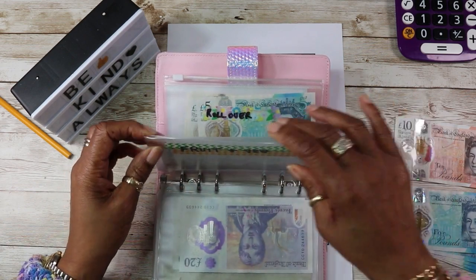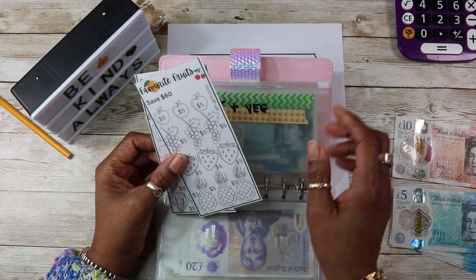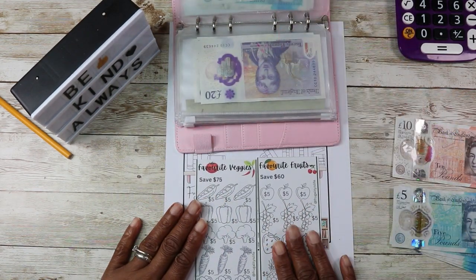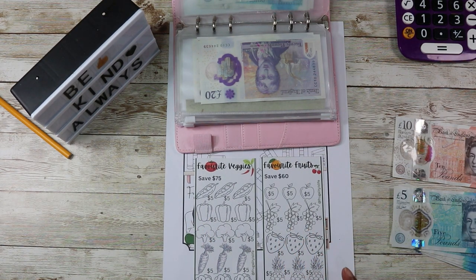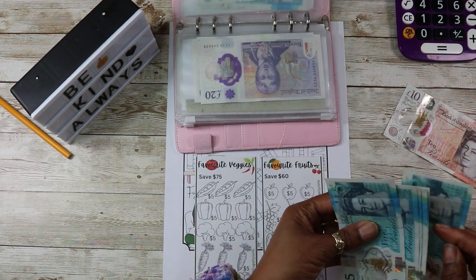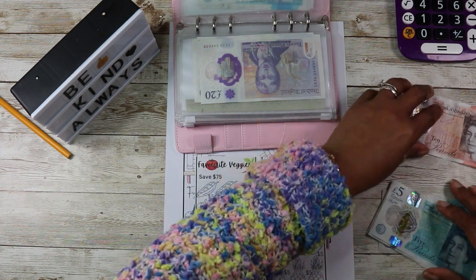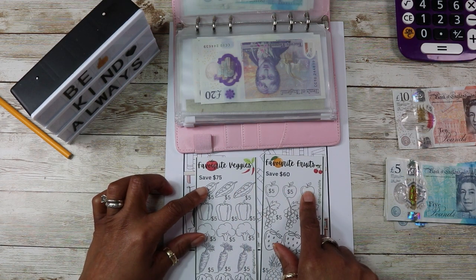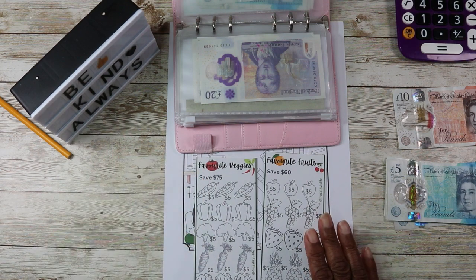And the fruit and veg is from Frugality is Life. And I am a non-meat eater. I eat a lot of fruits and a lot of veg. So I'm going to do, let's see what we've got. We've got 10, 20, 30, 40. So if I do 15, 3 of each, that will bring it up to 30. And I will do that.